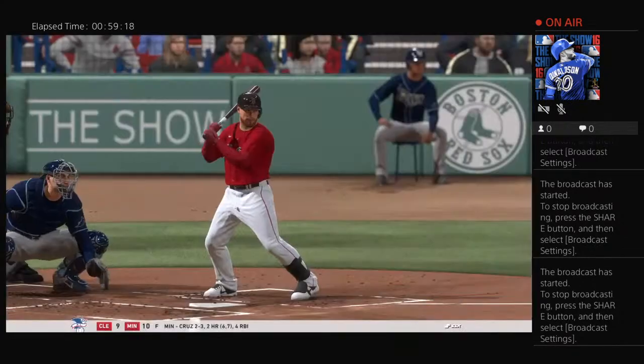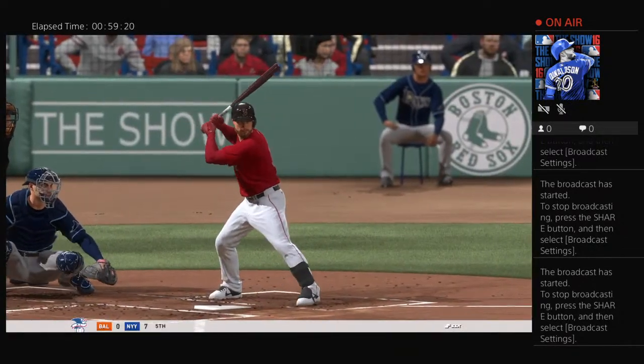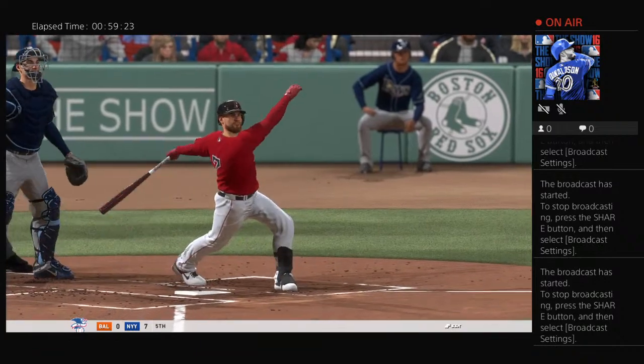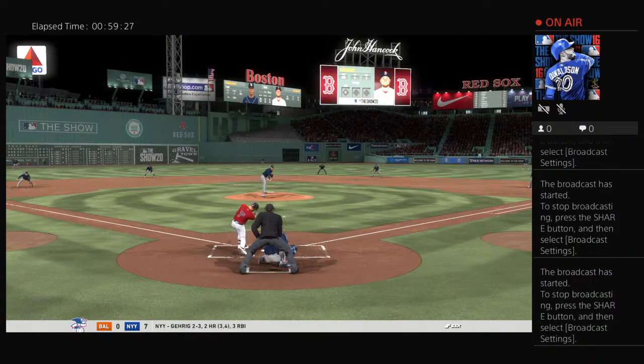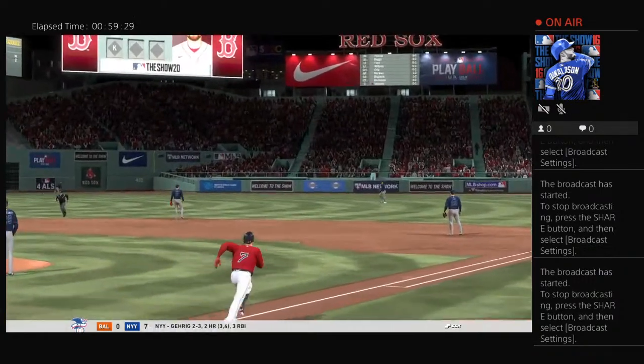Just an unbelievable piece of hitting right there. Staying on the inner half of that baseball right there. Staying to it and through it. Not coming around it and able to drive it the other way for a base hit.